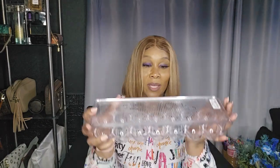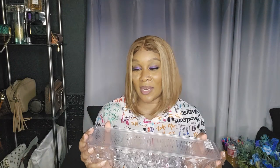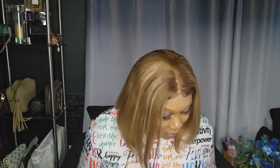Okay, I am trying to be that girl. I'm trying to organize my refrigerator. So we're starting with an egg tray. Do not judge me. Yes, I got an egg tray. I'm probably gonna go back and get another one because I think I need two of these, but I did get an egg tray, y'all. So this was $4.99, and I'm gonna leave this in the bag because that's gotta go downstairs.